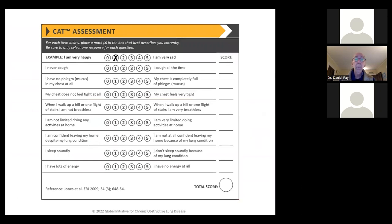There's another more comprehensive assessment tool called the CAT assessment. This not only looks at shortness of breath, for example, when I walk up one flight of stairs, am I breathless, no or yes, but it also pulls in other factors like their cough, their general sense of well-being, their energy, etc. So it's more of a complete evaluation of the symptoms produced by COPD.